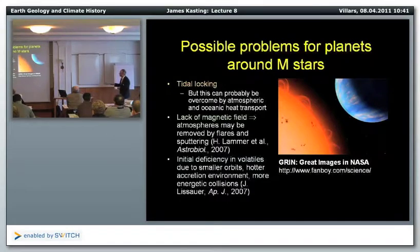And then finally, there was a paper by Jack Lissauer 4 years ago now where he points out problems. One of the biggest problems is that the habitable zone around M stars is very close in. There's not that much material around there, so you may not form big planets unless bigger ones migrate in. And Jack also suggested that it may be harder to get water to these planets because the ice line in the nebula is actually farther away from the habitable zone in an M-star system than it is in a G-star system. And we can come back to that.